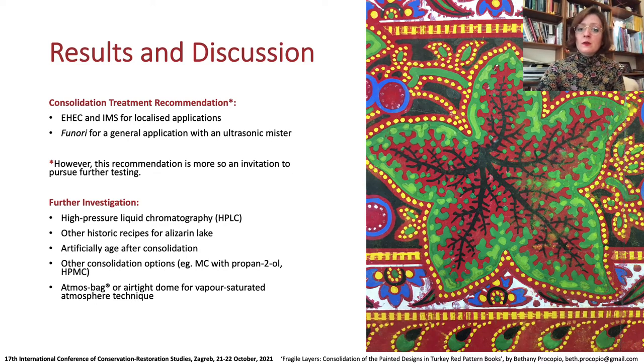Unfortunately, there were a number of limitations to achieving a comprehensive examination of consolidation treatment possibilities for the turkey red pattern book pages. The outbreak of the COVID-19 pandemic resulted in disruptions to the timing of the phases of this project, as well as access to equipment, as facilities were closed in the face of this global health crisis.